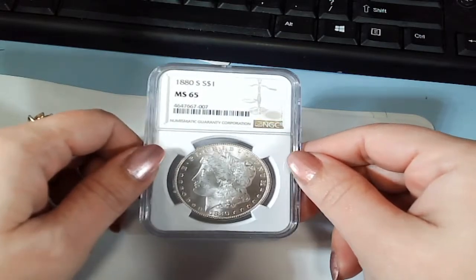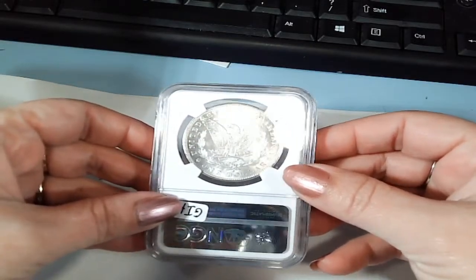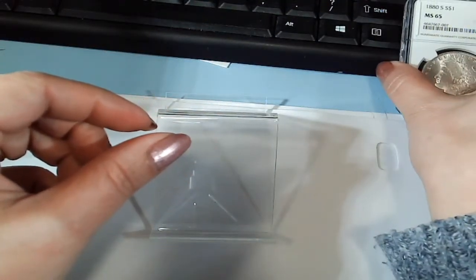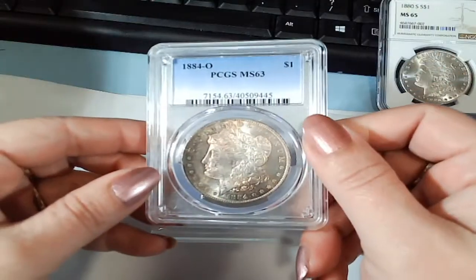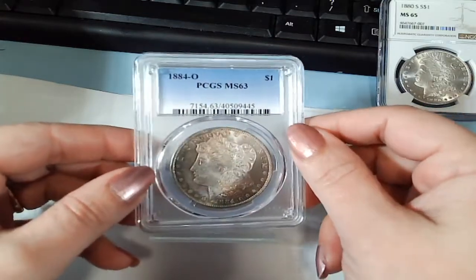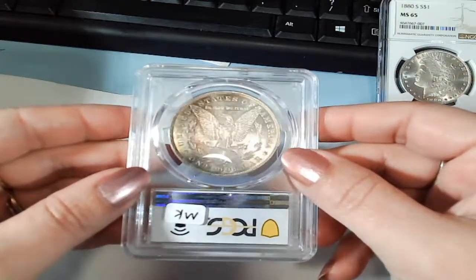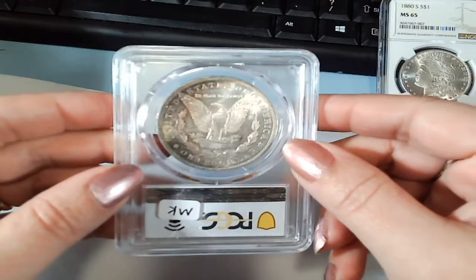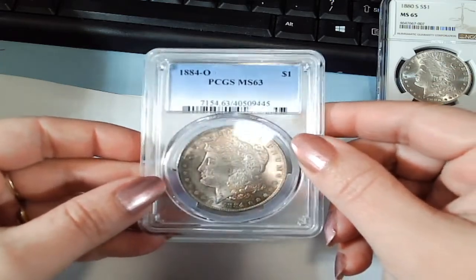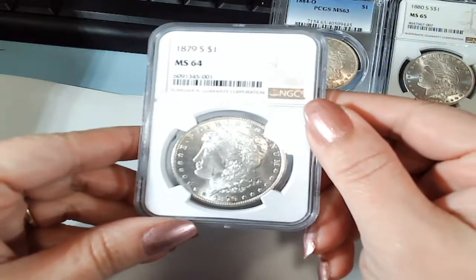This is the MS-65. Look at that. That is beautiful. Another one. He's got some cool toning. 1884. Oh, it's magic. Pretty cool, folks. Let's see what we got next.